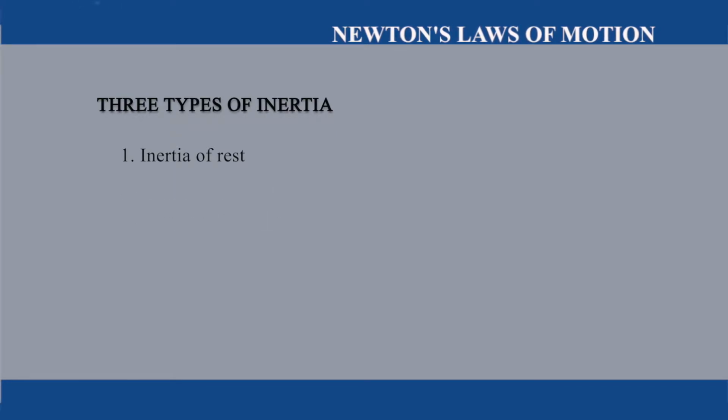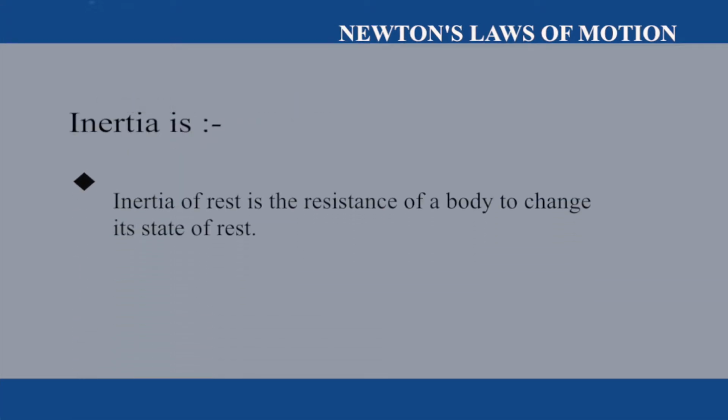By inertia of rest, we mean the resistance of a body to change its state of rest. That is why a stationary body requires force to make it move. The force is needed to overcome the resistance of that body so that it can move.